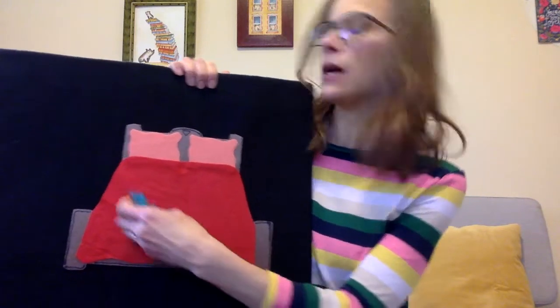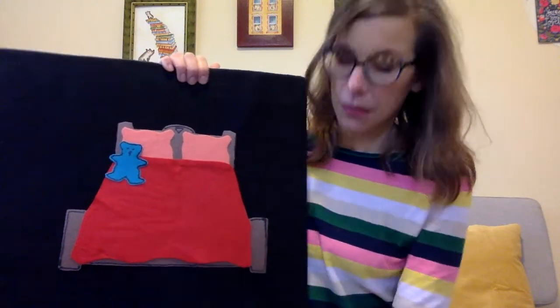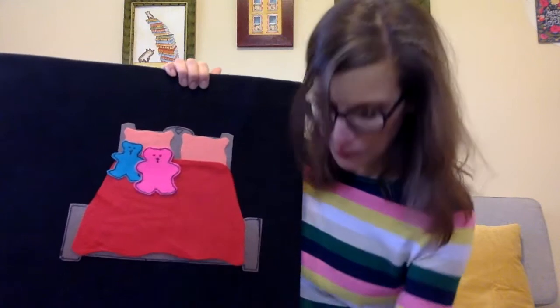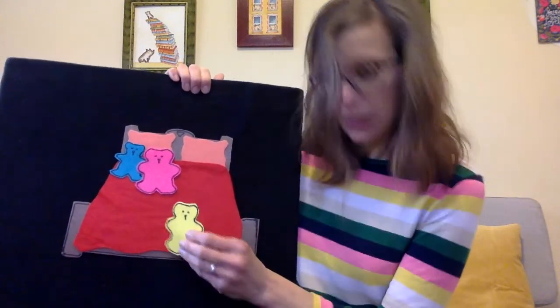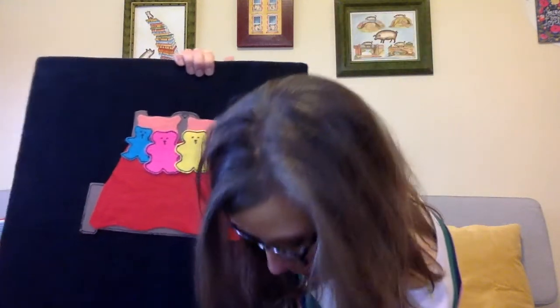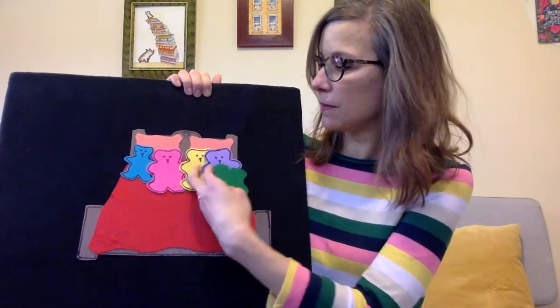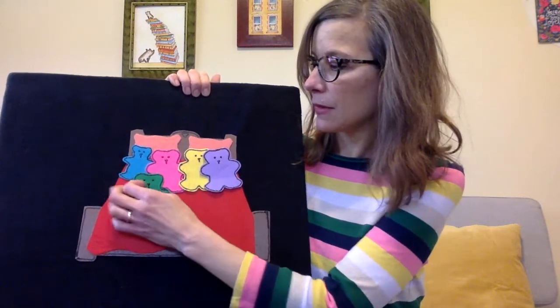There was 1 in the bed, and the little one said, "I'm lonely, I'm lonely." So all his teddy bear friends came back to join him. There were 5 in the bed, and the little one said, "I'm tired. Good night." They all went to sleep.